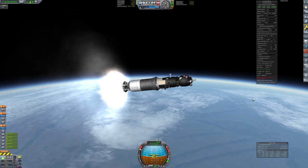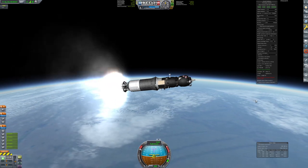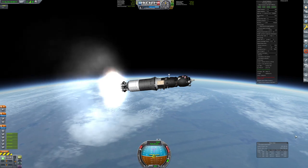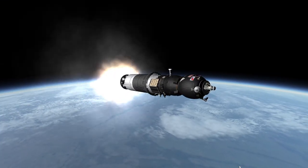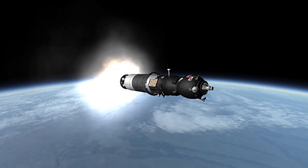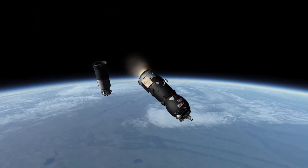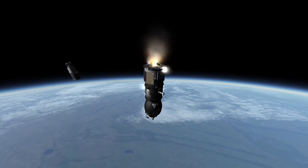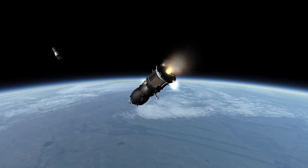Seconds left in this third stage. And at 10 seconds I'll make it look pretty. Alright. Just gonna burn off the last, and the Progress engine should start pretty much immediately. Oh boy. Oh no. Oh. That is horrible.